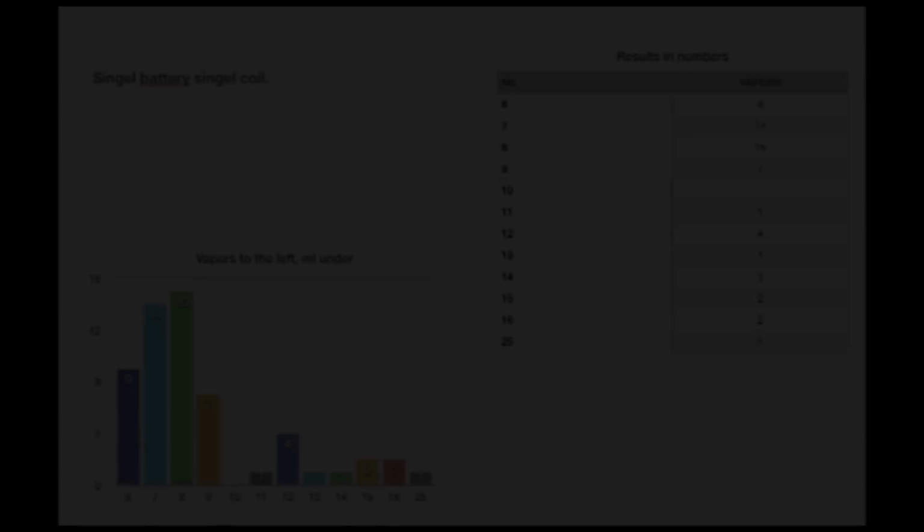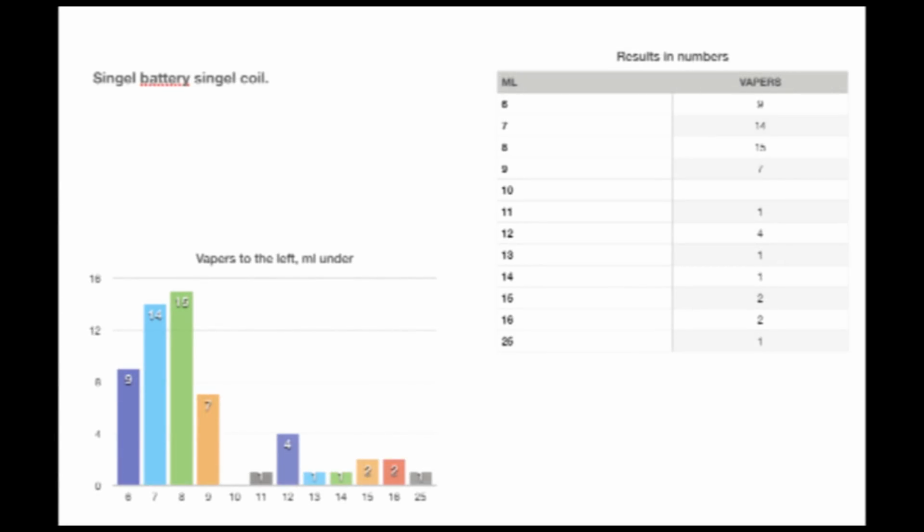Single or dual coil, does it matter? Yeah, let's find out. Now this is fairly simple stuff, so let's be quick about it. Top left you can see single battery, single coil. This is the first data set. It's what you can call the base of this endeavor.